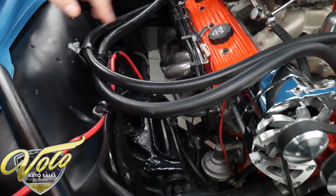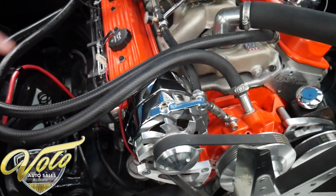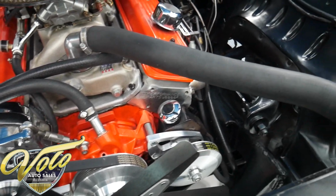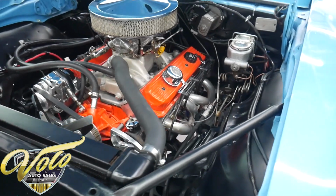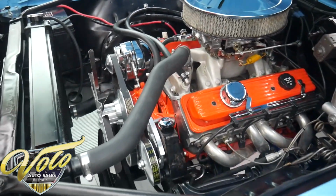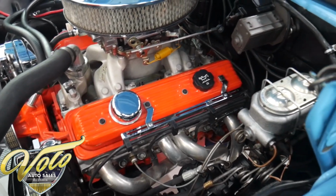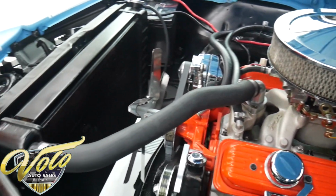The front of the motor has a chrome alternator, billet pulleys with the serpentine belt. It has power steering. Radiator looks new. It has the horns. Wiper motor looks new. Power steering hoses look new. Squirters are hooked up. So very nice motor compartment overall.